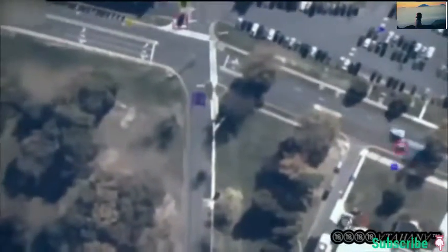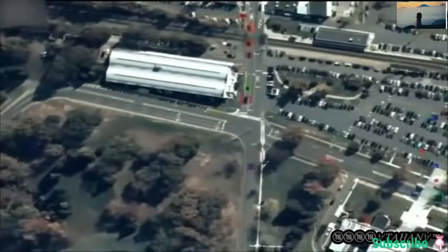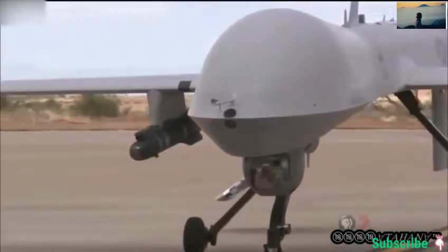Because the system is a persistent surveillance one, all the data is recorded and at a rate of 6,000 terabytes of data per day. The system can automatically identify and track moving objects over an area the size of a medium-sized city, something which would take 100 Predator drones to do the same.